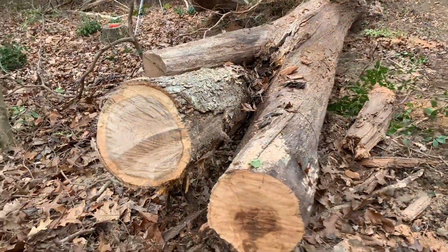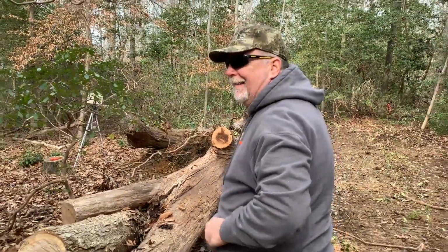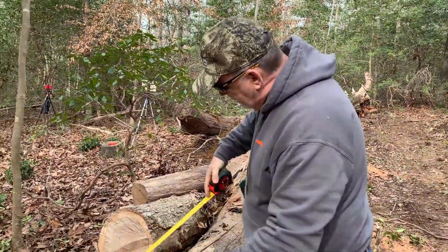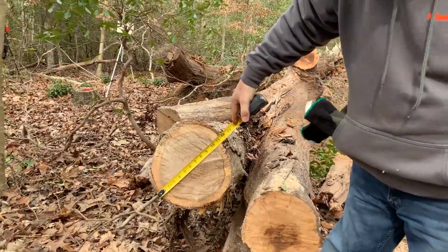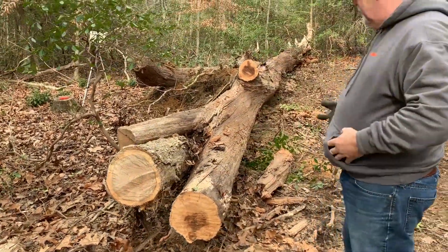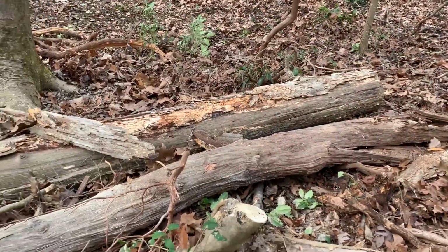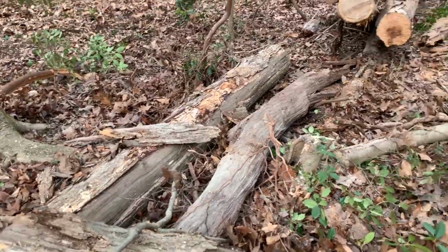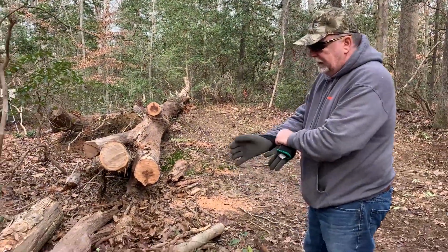Let me see if I've got a tape measure here in my pocket. It feels heavy. I think you came prepared. It's a big one. So that's an 11-inch log roughly. Nice. That's not to sneeze at. Right there, I got myself an 8.5 foot piece of it. I went ahead and cut the front of it off, and that's a sawable log right there. So that's going on the wood stack.